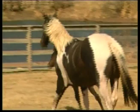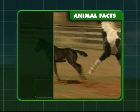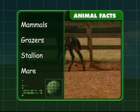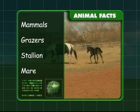Okay, let's saddle up and rope in the facts about horses, Zeek. Horses are mammals and like to graze. The male horse is called a stallion and the female horse is called a mare. I hope you enjoyed learning all about horses, Zeek.